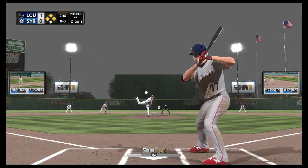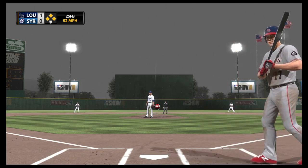First pitch of the at-bat on its way. A fastball right down the middle for a strike.